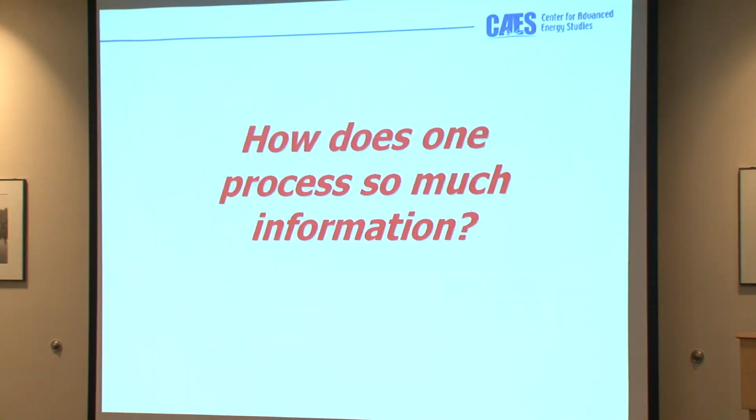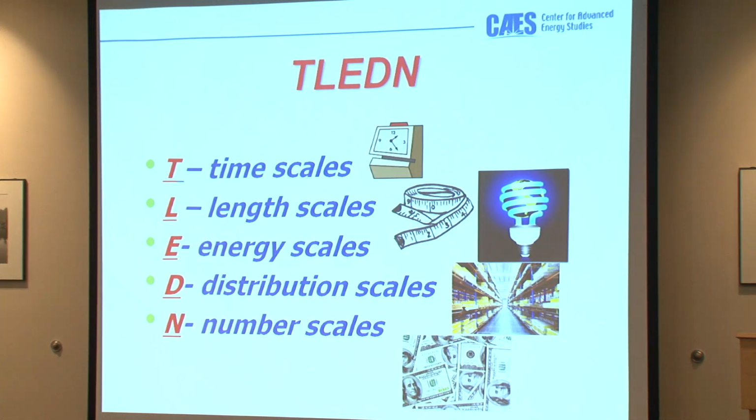All right, how does one process so much information? There's been just a deluge of information and news reports, and the mass media coverage has been tremendous. If you want to look at complex issues or complex phenomena or problems, sometimes I think we tend to talk apples and oranges. If you can accept that, we should talk in terms of time scales, length scales, energy scales, distribution scales, and number scales.